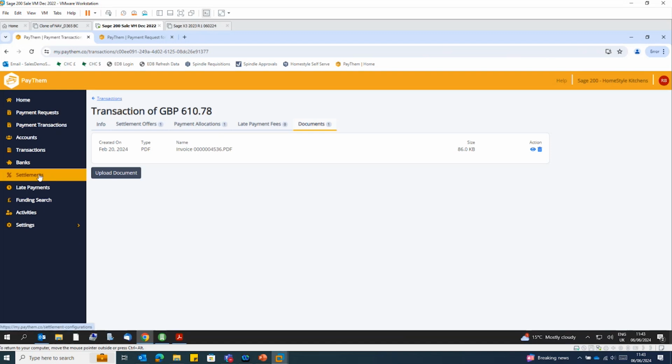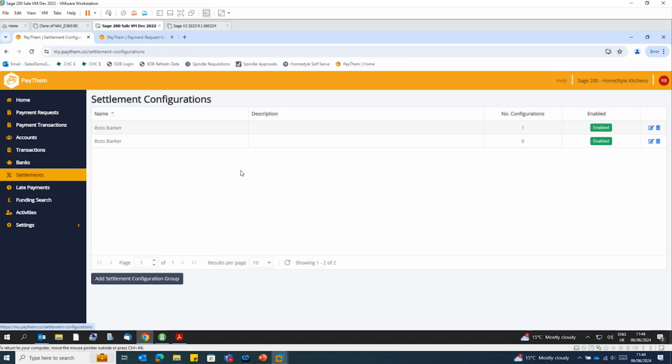I did touch on settlement there. We do have the ability to include settlement discounts and late payment fees. Late payment fees, of course, would be applicable to your credit control process more often than not. That might be if paid within 30 days, the invoice is as is. But any payments that are 30 days or 45 days overdue incur a 1% late payment charge, for example. But we also have the ability to include settlement discounts.